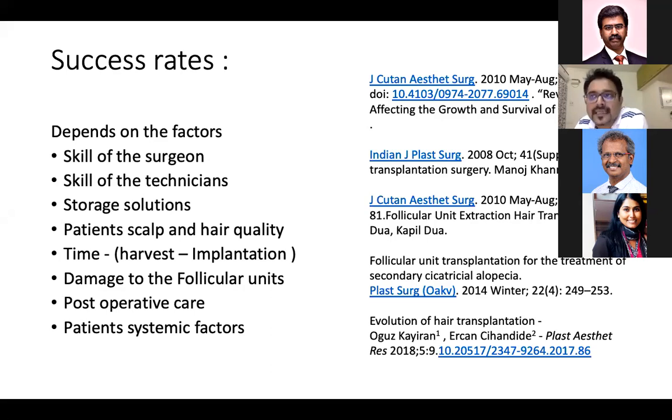In FUT, taking the strip or graft from the occipital region, you should be at the proper depth, up to the subcutaneous fat region, where you will see the follicles, making sure the fat is maintained. Don't go below the fat. Don't expose the galea. Then there is the skill of the technician, how fast they cut the graft into two- and three-follicular units or single follicular units. And then the storage solution.